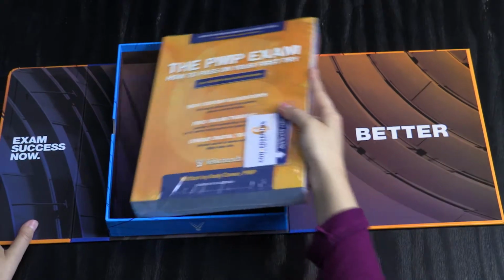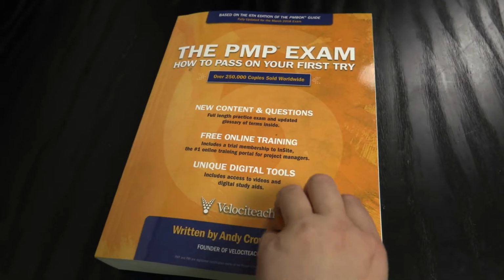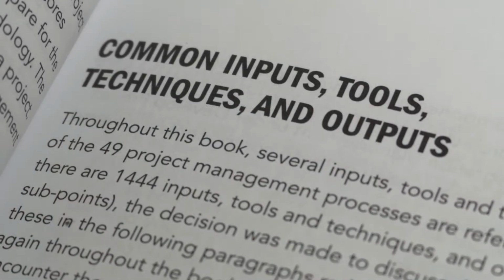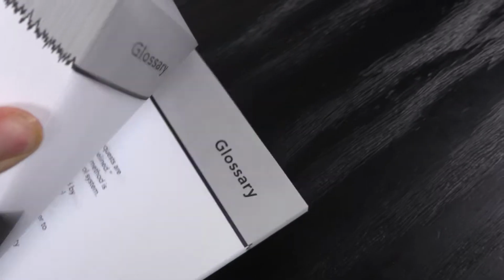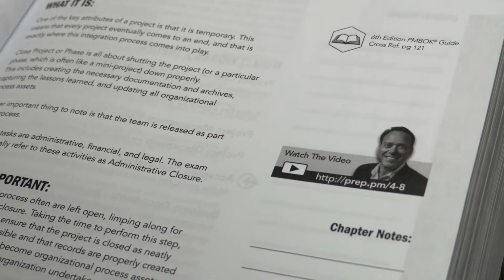Inside the packaging, you'll find the exam prep textbook, The PMP Exam: How to Pass on Your First Try by Andy Crow. The textbook will be your best friend when you are studying. It covers all the processes, inputs, tools, and outputs that will be tested on the exam, as well as insider secrets, test tricks, and tips. The book contains over 400 practice exam questions and links to over 60 short videos where Andy explains concepts in more depth.